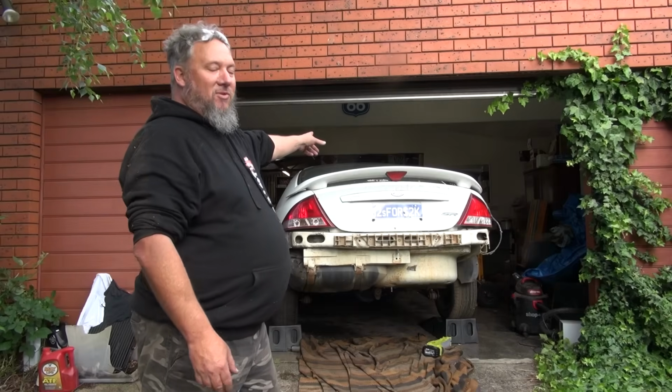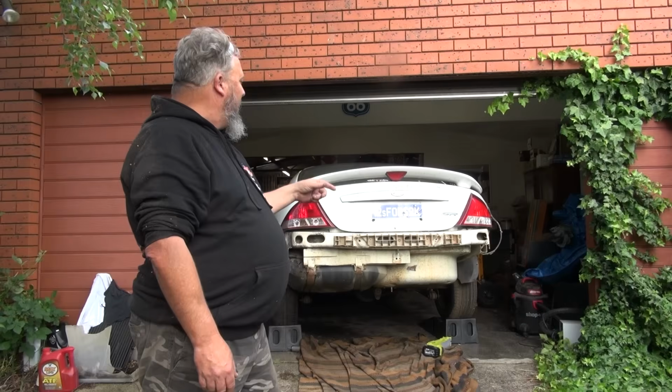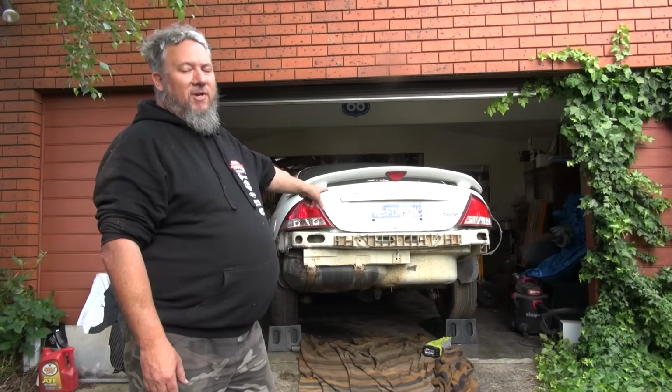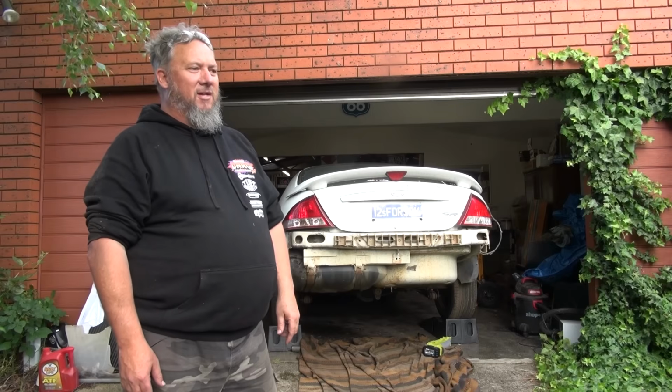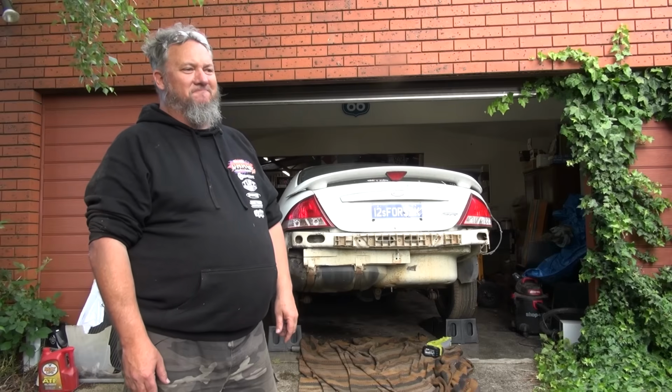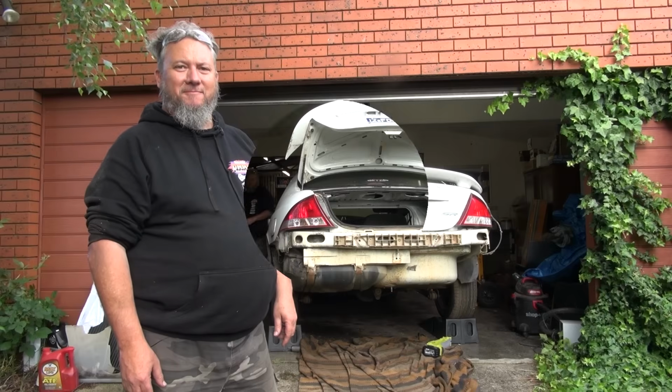Anyway, they reckon this rear spoiler weighs a ton. So let's take it off, see what it weighs. And also there is a rear sway bar under there that I think we need to lose as well. And I think we might lose 20, 25 kilos off the car right here.